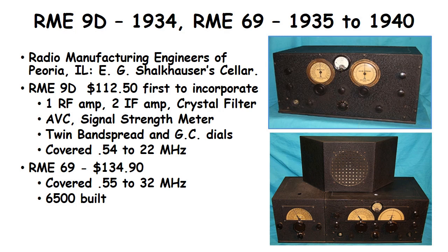I also asked him why he didn't have any instructions in his receiver manual, which was otherwise quite full of information about the receiver and its schematic. Why he didn't put any instructions as to how to adjust the alignment of the receiver. And his answer was that anybody who knew how to align a receiver would know how to adjust the alignment on his RME-69. Anybody who didn't already know how to do it had better just keep their fingers out of the receiver and not mess with it. So Schalkhauser was a bit of a curmudgeon, but he made some very good radios, especially in the 30s and the 40s.